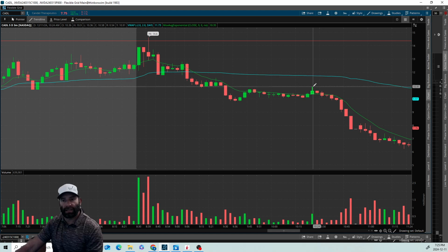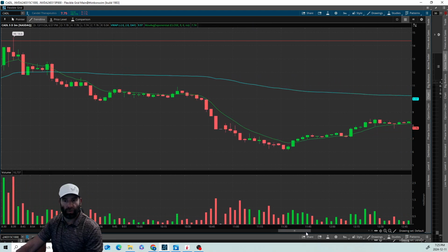But as you can see, we just wicked above that previous high and then got right back under. So I actually added back that last third once we got back into the low 10s, thinking that, well, it's been weak all day. There's a strong possibility that we're going to get down even lower. So I didn't expect this move here, but it was great to see. It's always great to see when you get these nice, huge washout candles.